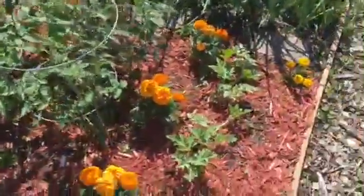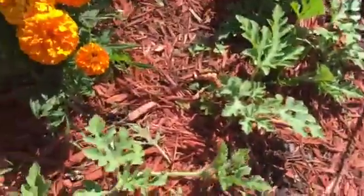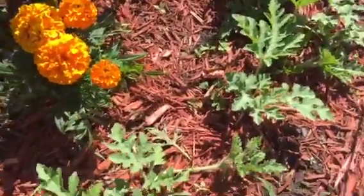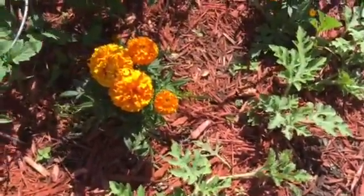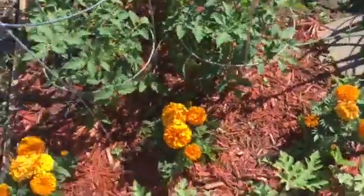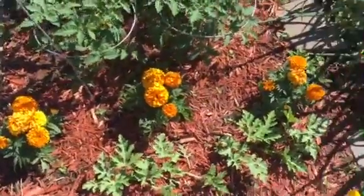So starting this corner with the watermelon. I got these watermelon right here, and they're sure growing. They seem like they're growing that way toward the sun, where the sun sets. But I'm going to try to train them to go between the tomatoes. So hopefully we get some watermelon.